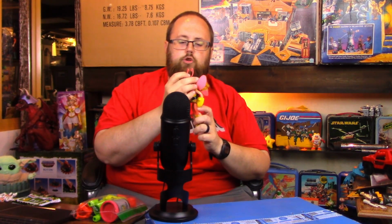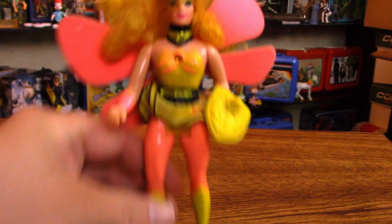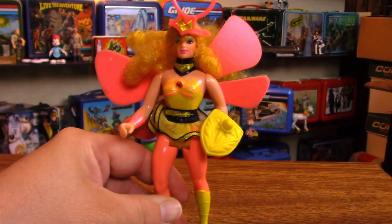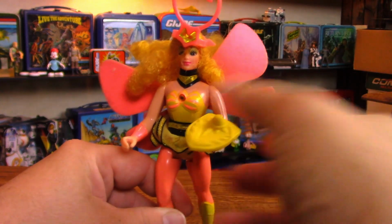I picked up Sweet Bee, a complete Sweet Bee. This one vendor had quite a few Princess of Power figures, and I was debating who I needed a more complete version of. I have most of the common Princess of Power figures. I don't have Sprinterella or Natasa, but I didn't think I had Sweet Bee's headset, and maybe even not her wings, so I picked this one up.